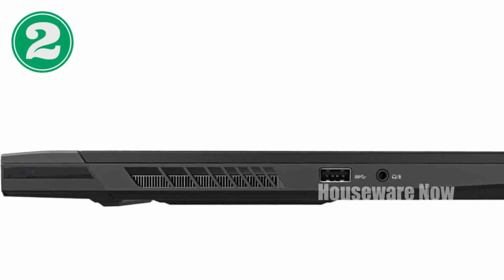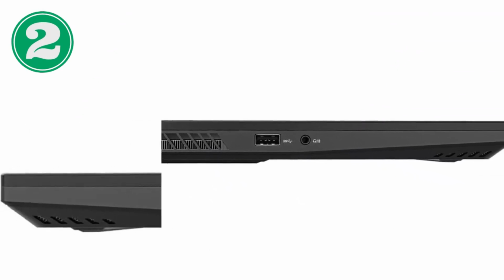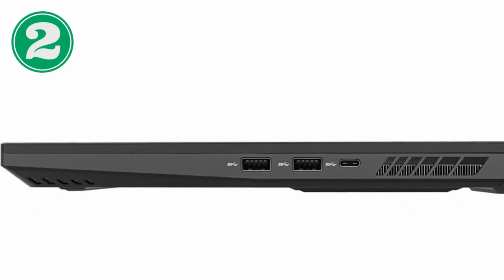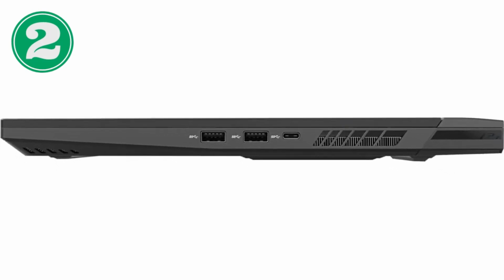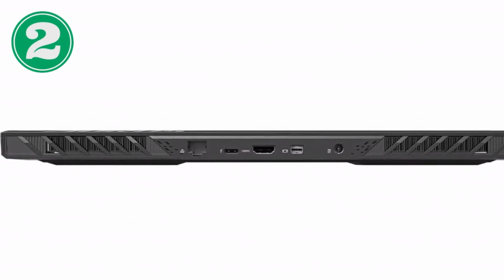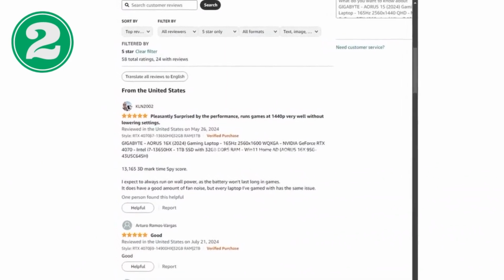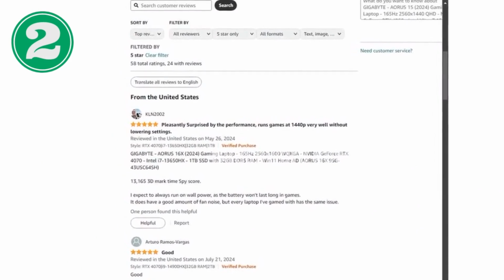Connectivity and portability are also top-notch. With Intel Wi-Fi 6E and Bluetooth V5.2, you get fast and reliable wireless connections. Despite its configuration, the AORUS 15 maintains a slim profile thanks to the WindForce Infinity cooling technology, which not only keeps the laptop cool during intense gaming sessions, but also helps in maintaining a sleek design.